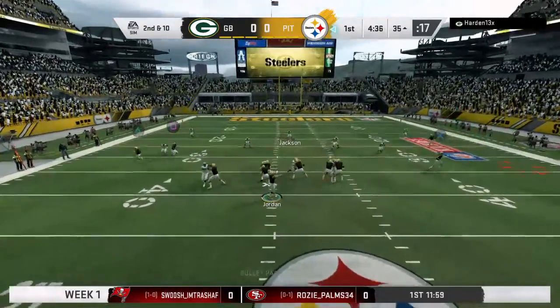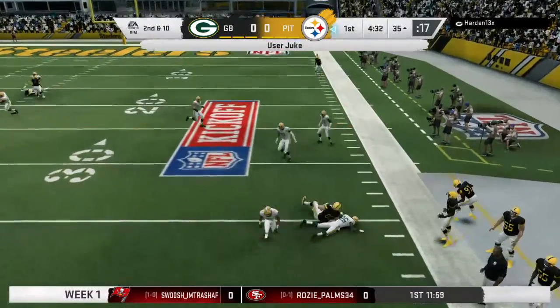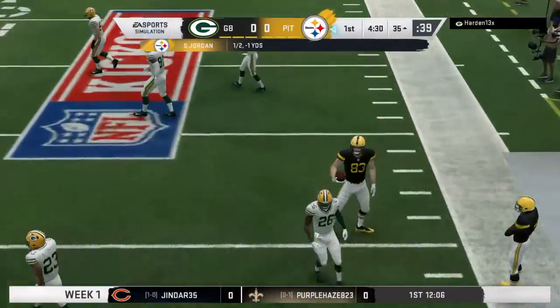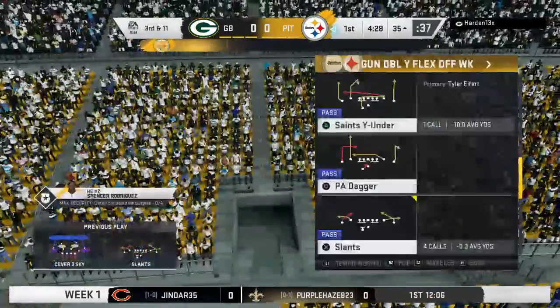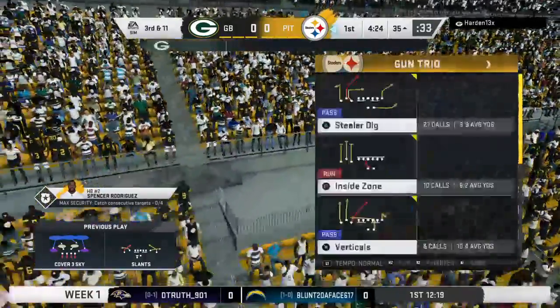Throwing again on 2nd and 10. Jordan got his man. It's Eifert. And that play is blown up, losing yardage back at the 35. That backs him up 1 yard and brings up 3rd down.